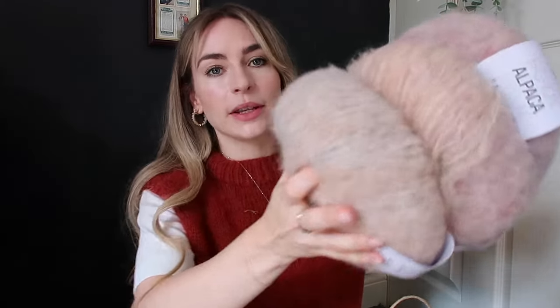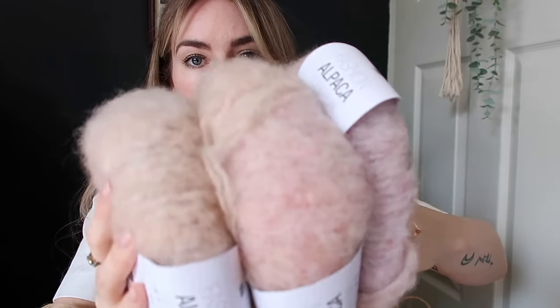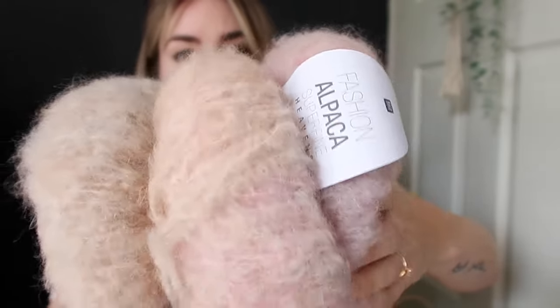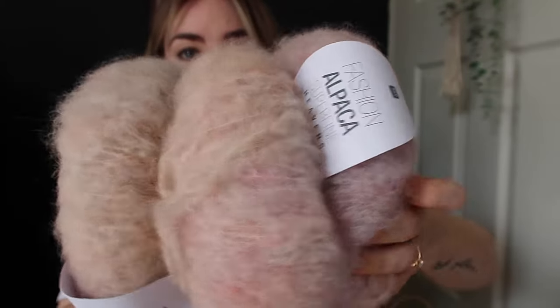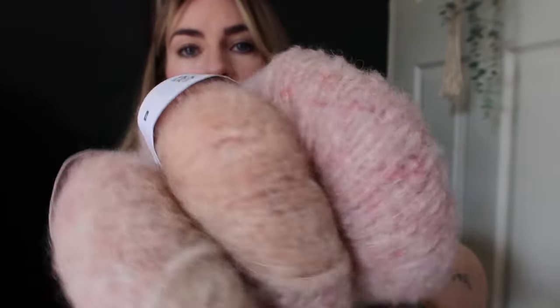So I bought four balls of this, one of them still downstairs. I just brought these up now so you can see the difference in shades, because this is all the same shade and the same colourway and the same batch, but the colours are kind of wrapped differently, so you can see what the variegated colours are going to end up like. There's some green and blues, but then the majority is a peach and a pink.